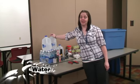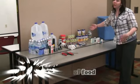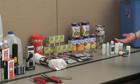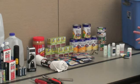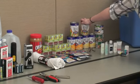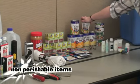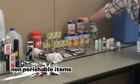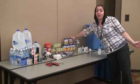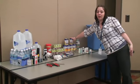You also need to store food. You want to have enough food that you're not going to go hungry, because you might not be able to just run out to the grocery store. Or even if you can run out to the grocery store, there's no guarantee that they're going to have a lot of food there. But the important thing to remember about the food is that you don't want it to be anything that needs to go in the refrigerator, and you don't want it to be anything that you're going to have to cook, unless you know that you've got access to an open flame, such as a charcoal grill or even a pit in your backyard. You don't want to have to cook it. If the power's out, you can't just walk up to that microwave.